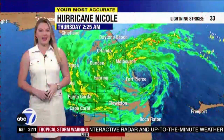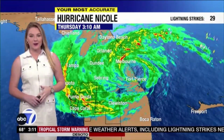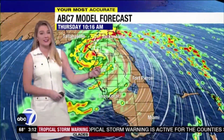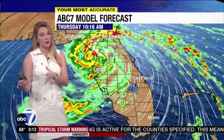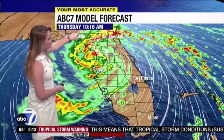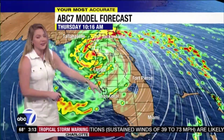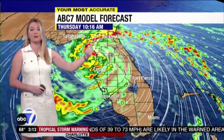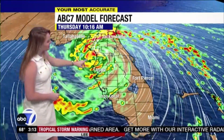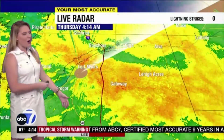As of the 3 a.m. update, Nicole has made landfall just to the south of Vero Beach, and it's bringing a lot of rainfall across Southwest Florida. Now, it's going to be in and out. This is not going to be like Ian when it just crawled across Florida. This is going to be moving pretty quickly. So as we get to the late part of the morning hours, just a couple showers left over. The heaviest of showers is going to be all the way up towards the northern part of the state, Jacksonville, Tallahassee, even down into Tampa.